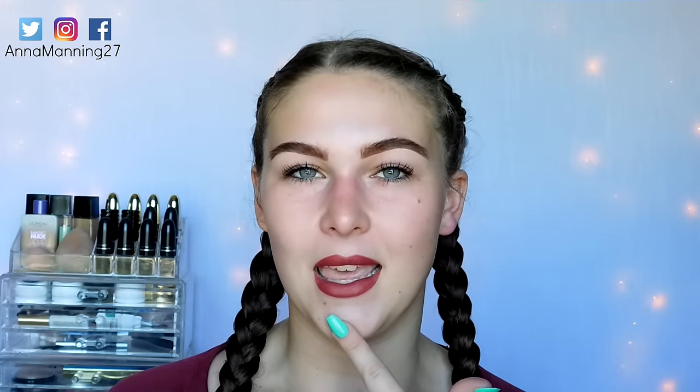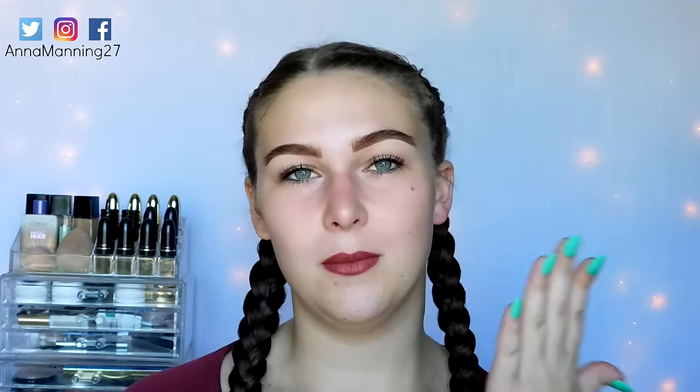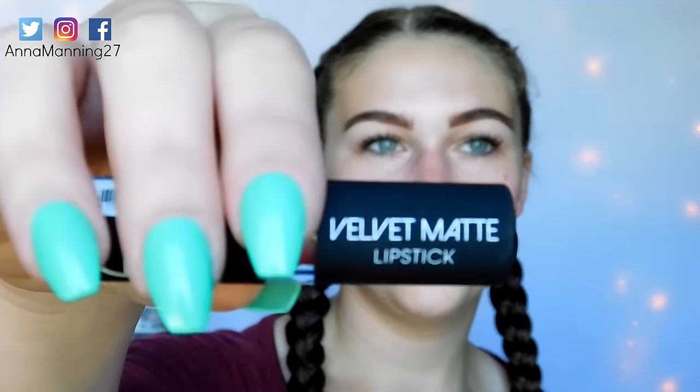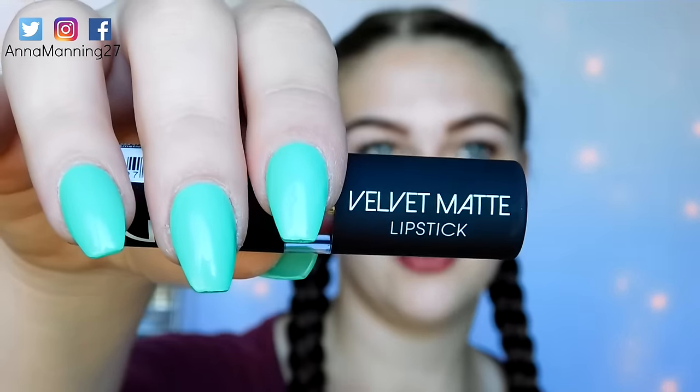But I really like this lip because the name speaks for itself. These are the Velvet Matte Lipsticks. My lips feel velvety, but my lips are matte. It's the most smooth, best textured matte lip that I've ever experienced in my life. So, for you girls who have dry lips, I would highly recommend the Velvet Matte Lipsticks from NYX. They are so good. They come in a bunch of pretty colors.